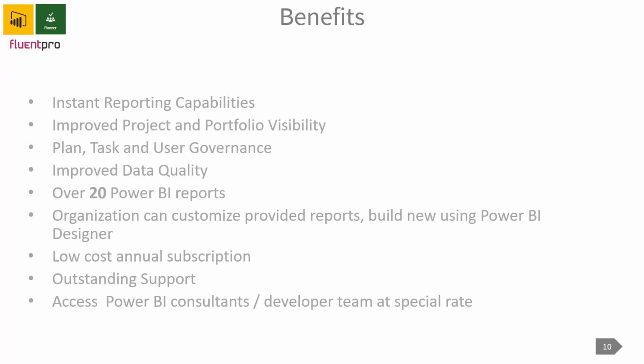You have the OData feed. You just connect it. You use the Power BI Desktop, and you build a new report. You can change the report. You can rebuild the package. So it's absolutely extendable, and you can use it. We believe that it's a quite low cost for the solution.